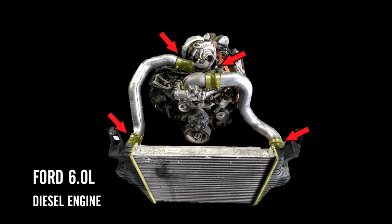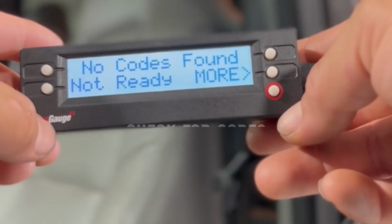Check each of the boots for tears or loose clamps. Check the intercooler where the tank's attached to the core. The presence of oil around these areas can be a good indicator of a leak.